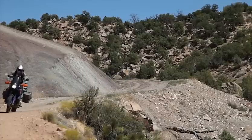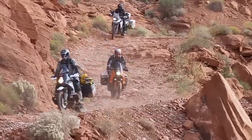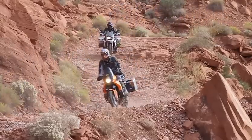This is really a passion of mine, the dual sport stuff and the off-road stuff, because I think a lot of people want to get out there and explore. They just don't have the resources or the confidence. So that's what we're giving them, is both of those things: the resource through a map and the confidence to know that I can go here and I can be all right.